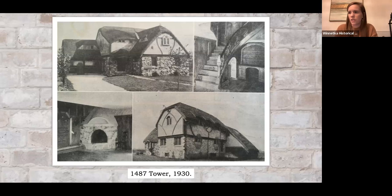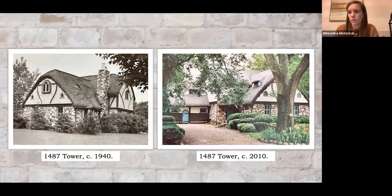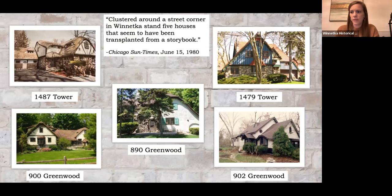The final Paulson Swedish house at 1487 Tower was completed in 1930. Like several of the houses, 1487 Tower is constructed of stucco, stone, and thatched roofing. According to an article in the Winnetka Talk, Paulson meticulously chose the stones for this house to ensure the colors aligned with his vision for the design. Almost a century later, the Swedish houses Paulson designed remain just as beloved by residents of Winnetka and beyond.